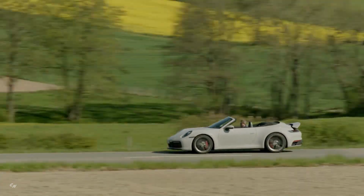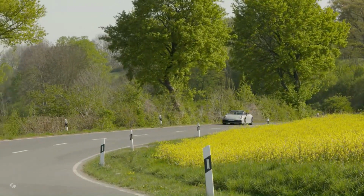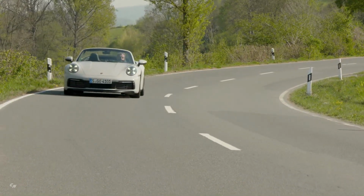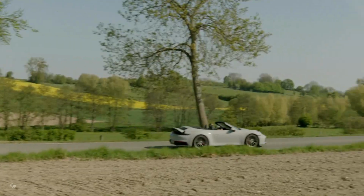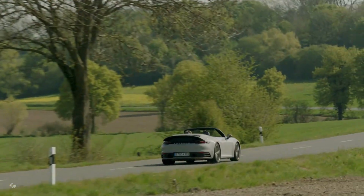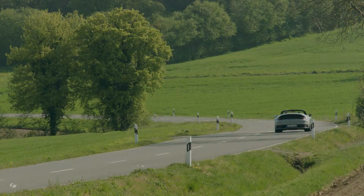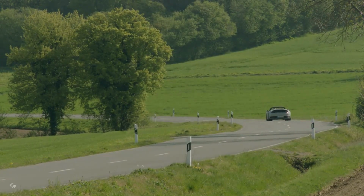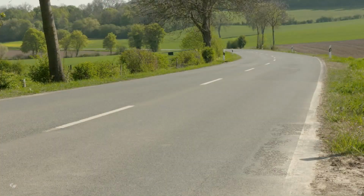As on the previous generation 911 Carrera S, the manual transmission versions come with a standard mechanical limited slip differential including Porsche torque vectoring, replacing the fully variable, electronically controlled limited slip differential that is standard on the models equipped with PDK. The chassis of the Porsche 911 sets standards for sports cars and has done so in every generation for more than 50 years.